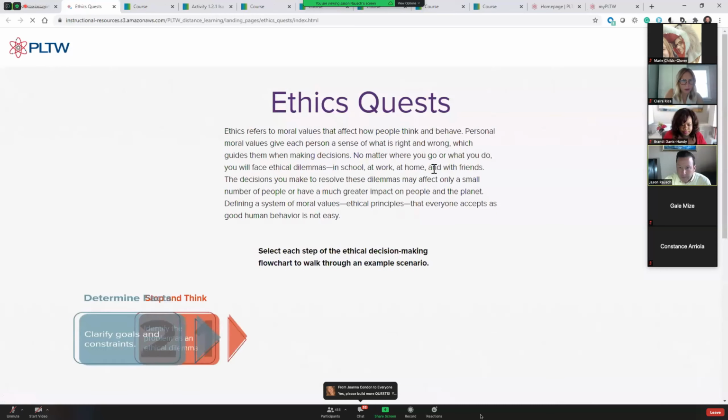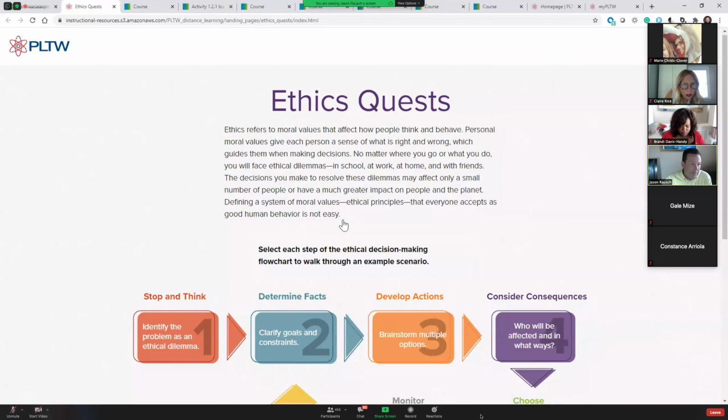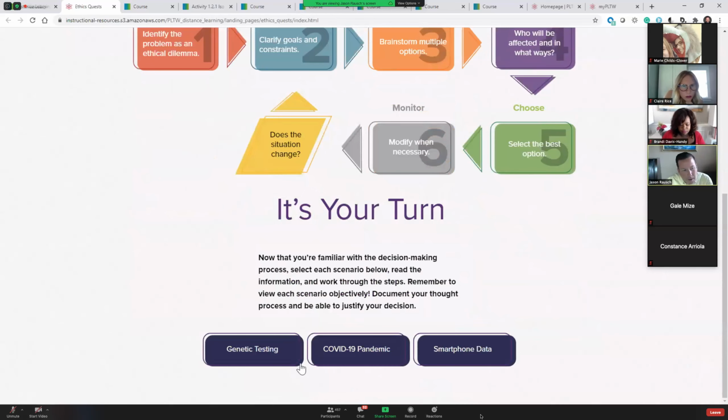Ethics quests. Ethics quests walk you through ethical decision-making processes and ask you to work through several tough ethical scenarios. So we have an interactive chart that really guides you through this ethical decision-making process, describing what it is and what the steps entail. And then at the bottom, you see that we've populated 3 initial quests, one being very topical around COVID-19 and the pandemic. Again, we look to populate more of these throughout the year.